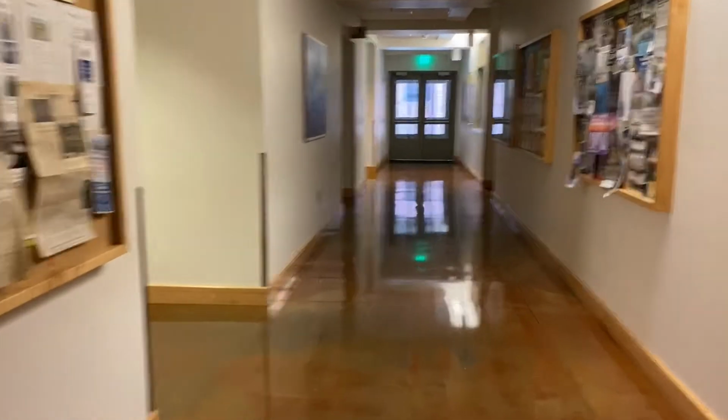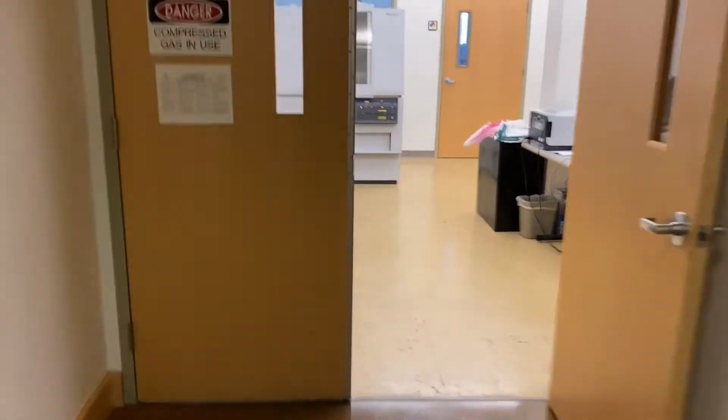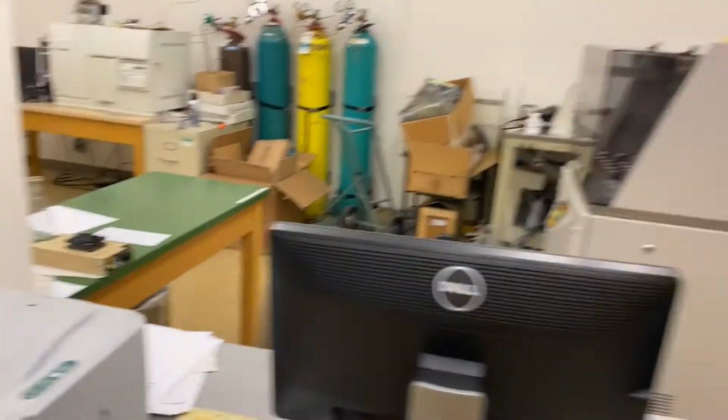Hey guys, so here we are in Tut Science. Behind me you can see some of the mineral collections in the IGPET classroom, but we're gonna walk down this hall and go check out the labs. So here are the geochem labs down here. This is the room where the XRF and the XRD are.